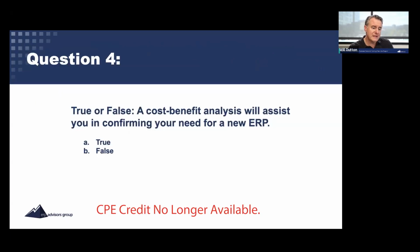Good. So I think this is our final question here. And I think we have two more questions. Or no, one more question is summary, and we'll wrap it up. And I think we have a couple questions we'll go through too. True or false? A cost benefit analysis will assist you in confirming your need for a new ERP. We'll see what the answer to that is.